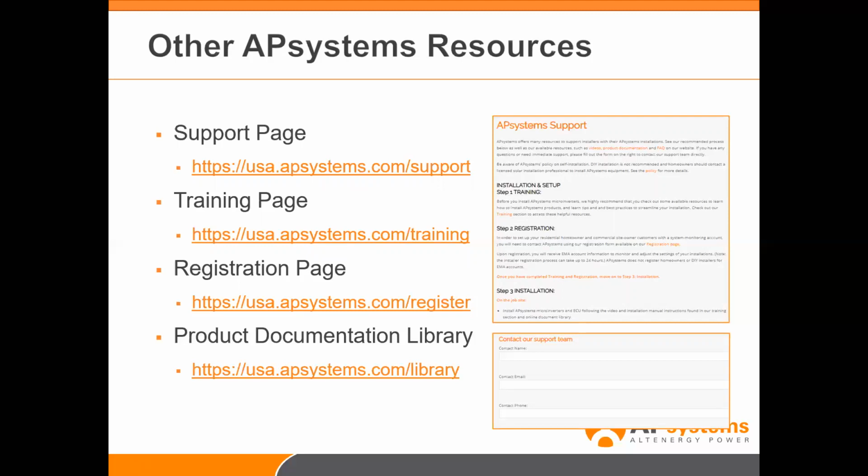You can also email our support team directly. It's support.usa@apsystems.com. And it's connected to our trouble ticket system, so you immediately will be issued a case number for our team to follow up on. So I encourage you to use that form on the website and that email.